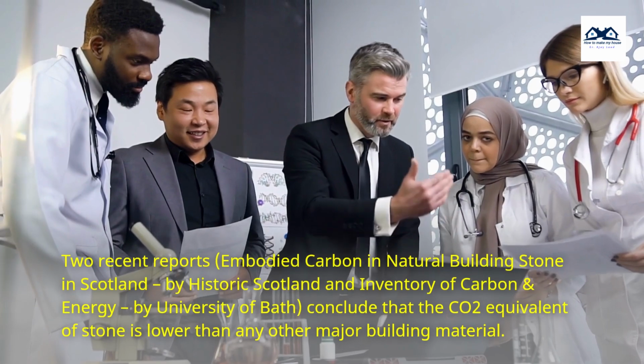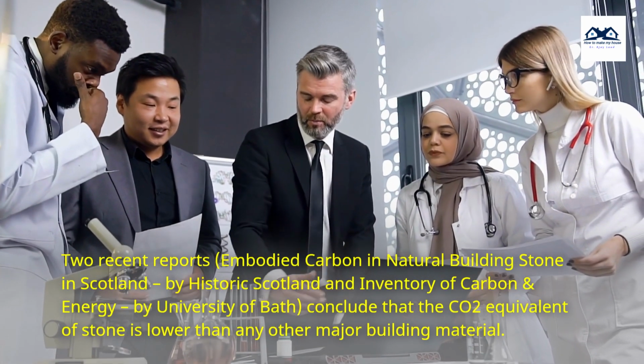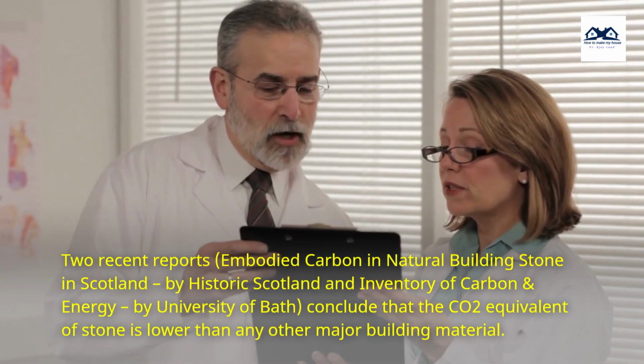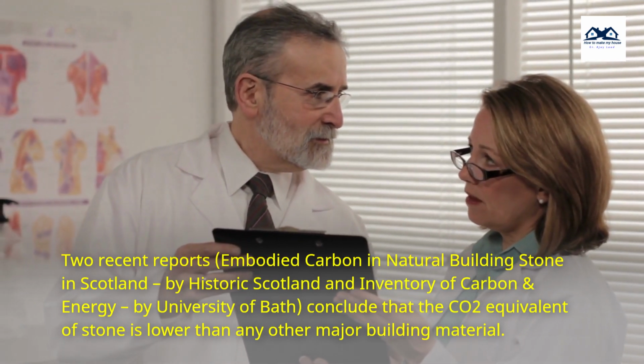Two recent reports, Embodied Carbon in Natural Building Stone in Scotland, by Historic Scotland, and Inventory of Carbon and Energy, by University of Bath, conclude that the CO2 equivalent of stone is lower than any other major building material.